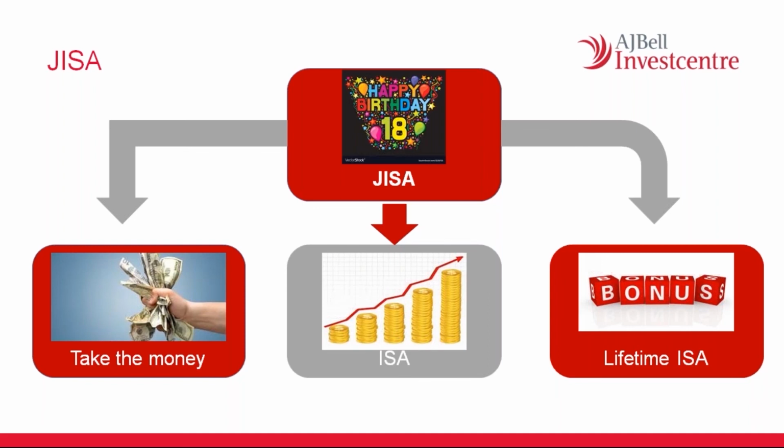They could continue with the adult ISA, whether it's a cash ISA or a stocks and shares ISA, or they could pay the money into a lifetime ISA. And if they do that, then they can receive a government bonus. And I think that sounds a good option for somebody who gets to age 18 with a junior ISA, with an account and an amount to look at. Then you might as well get your 25% top up from the government.